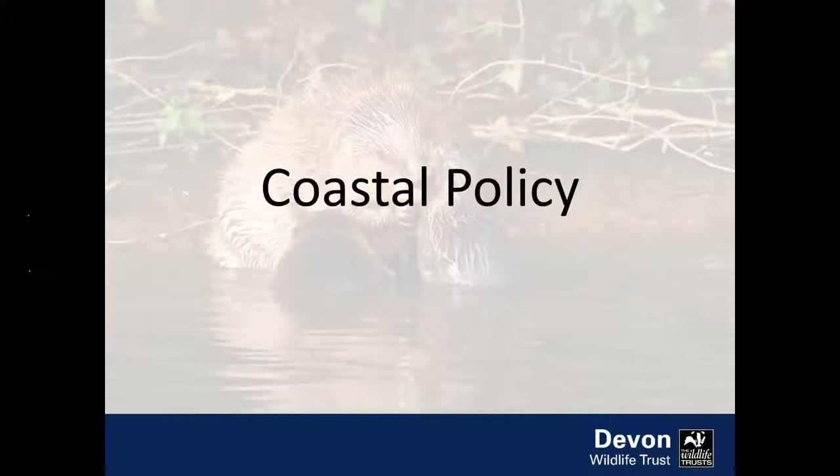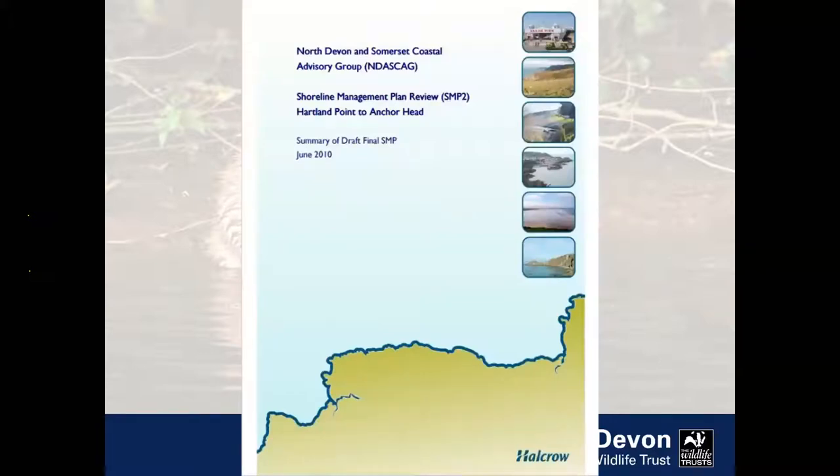Hopefully that helps reassure people that significant numbers of properties are not at risk of flooding as a consequence of this event. I just want to cover coastal policy that pertains to the area a bit, because it helps set the context for the project that I'll come on to. Coastal policy is contained in documents called shoreline management plans, and the relevant one for the Taw-Torridge estuary covers the whole of North Devon and Somerset, from Hartland Point to Anchor Head. Just a word of warning: it is a decade old this month, and it's under review, so the policies set out in shoreline management plans do change. But it is still current, and it gives a flavour of policy relating to this stretch of coastline.